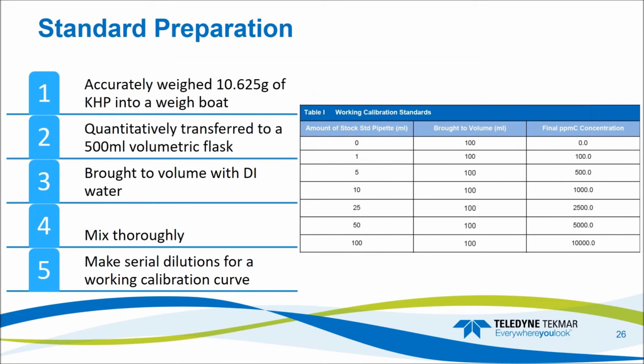Okay, and now I'll go over how we prepared those standards. First, I accurately weighed 10.625 grams of KHP into a weigh boat. Then I quantitatively transferred that into a 500 ml volumetric flask, and I brought to volume with DI water. And then I mixed it thoroughly to make sure the KHP was completely dissolved. And then from that stock solution, I made serial dilutions, and I showed how I did it.